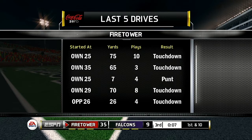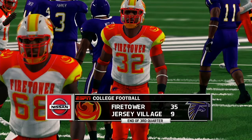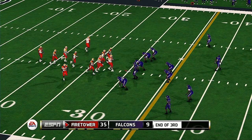Nice run there as they work the outside. Not much of a contest here as we head into the final stanza. The score here in Denton is the Phoenix 35, the Falcons 9. Just about set to start the fourth quarter, mercifully.